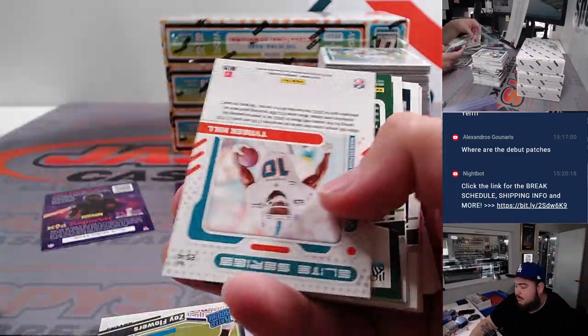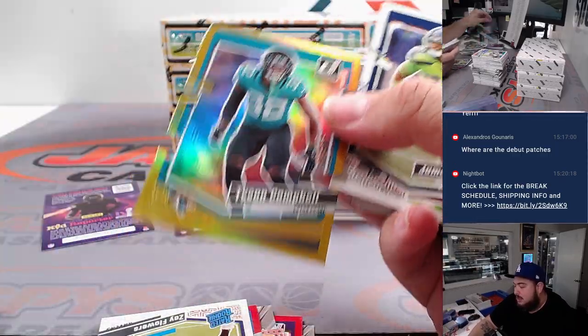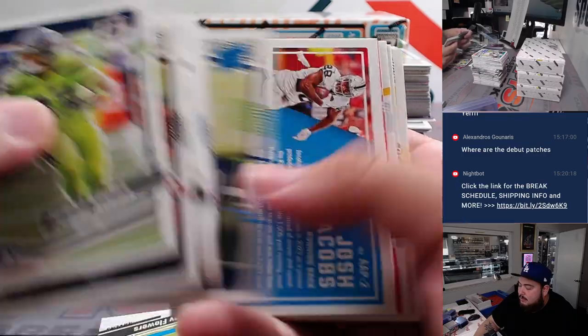Hey, how's it going over there? Alright. I saw Tyreek Hill. Almost like Tyson Campbell. All the Donruss breaks are almost sold out. Yeah, basically. They're all down to like two left.